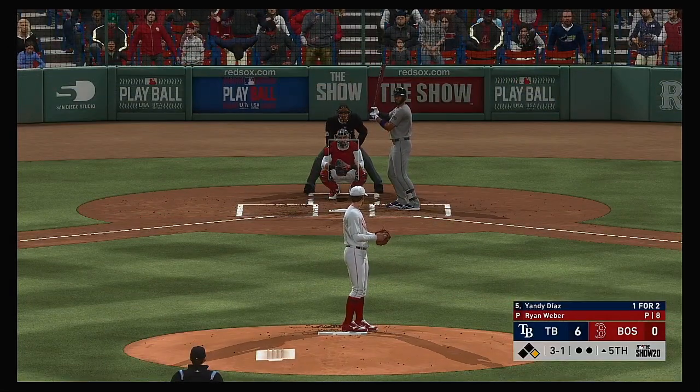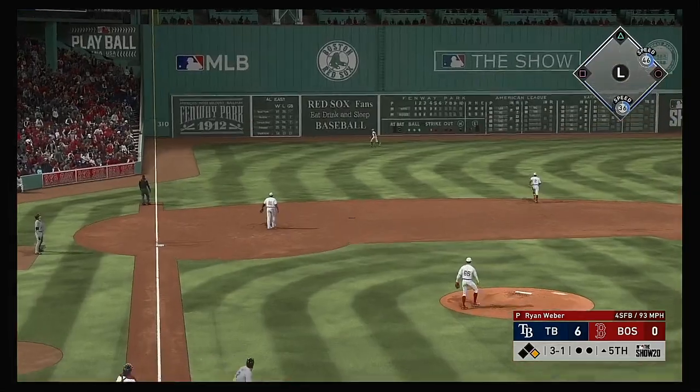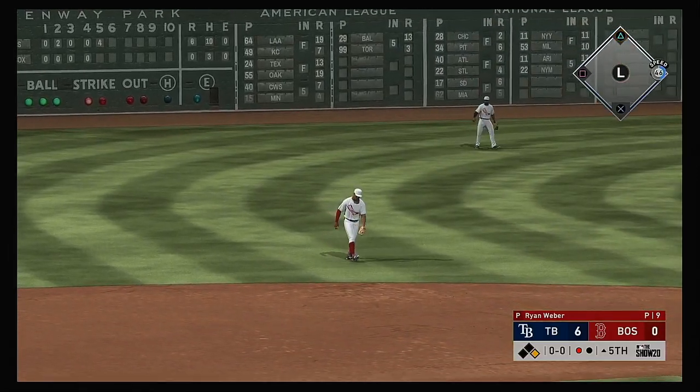The third baseman, number 2, Yandy Diaz. So now to the plate, Yandy Diaz. Pulled high in the air out to left field. Waiting on it is Benintendi, and he hauls it in for the first out of the inning.